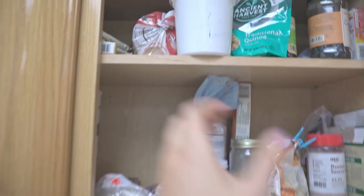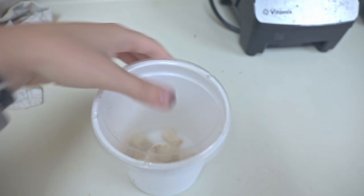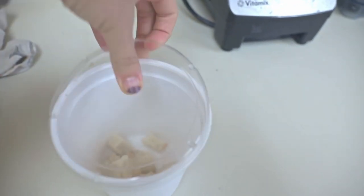Similar to that is croutons. So what I do is kind of a double zero waste hack. I will actually buy bread from the clearance section at the store, which reduces food waste because that's going to get thrown away anyway. And then I just bake the bread until it dries out and boom, I've got croutons.